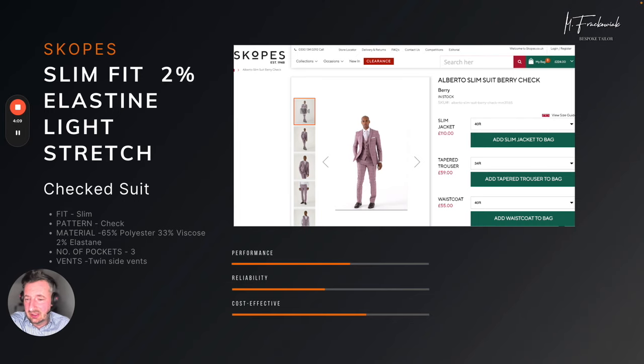Normally, shops go to 56, 58, but they go 62. Massive, big, amazing, with a tiny bit of elastin. So good price to value ratio as well. Scopes. Go and check them out.